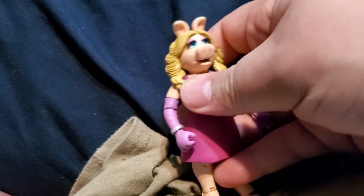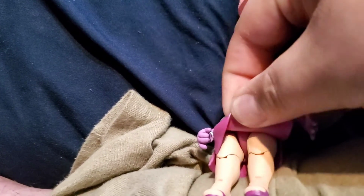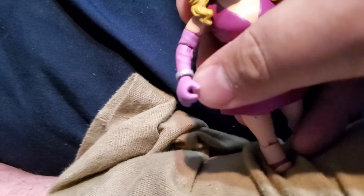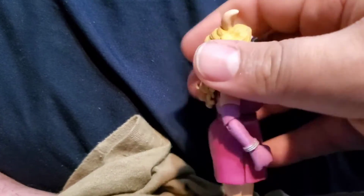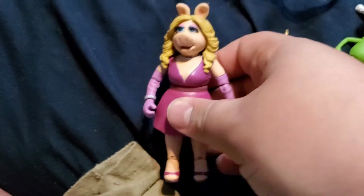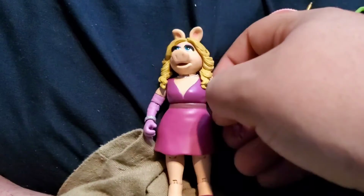You got the, you can turn here. And she does have full legs and whatnot here, so she can move a little bit to a point. She's got the single jointed knees. She's got ankles. And whatnot there. And that's really about it. I mean, she looks great, of course. Very true to the character, obviously. No alternate hands or anything like that, but that's fine.